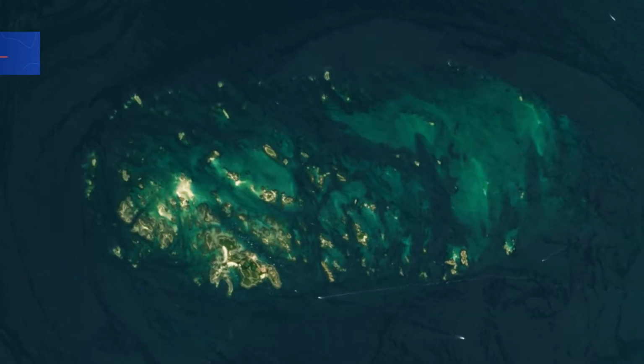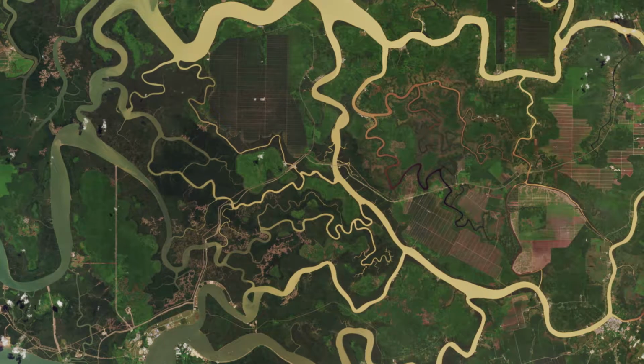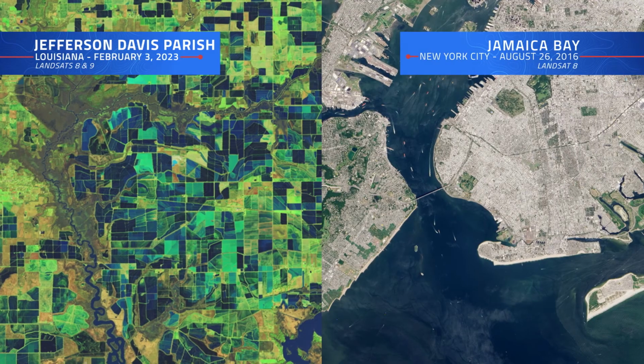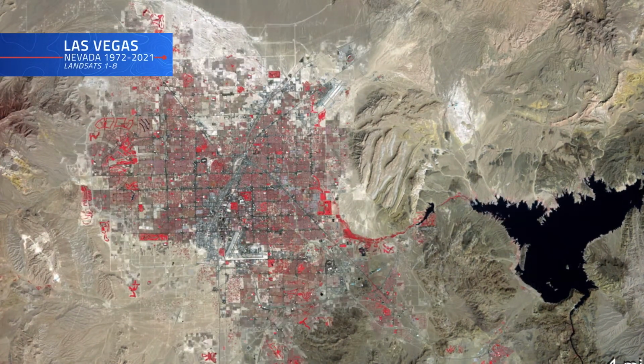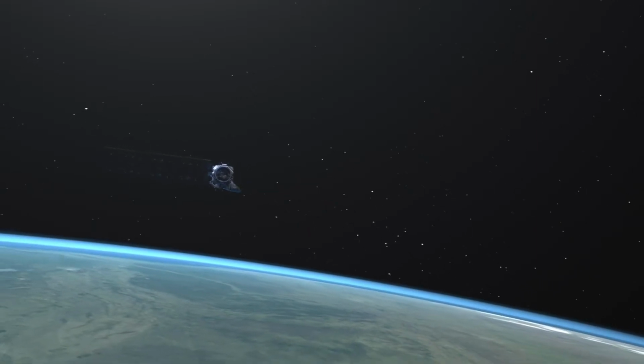A story of our planet's surface, ever evolving, a patchwork of rivers, mountains, deserts, oceans, farmlands, and cities. A story told over the course of days, months, years, and decades, all thanks to the Landsat program.